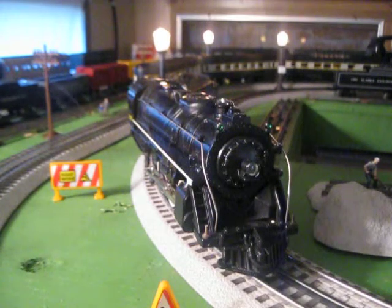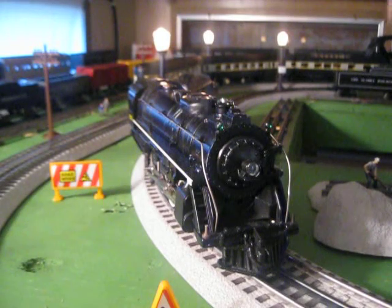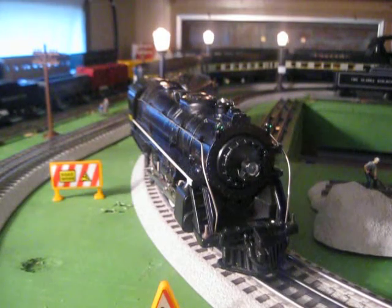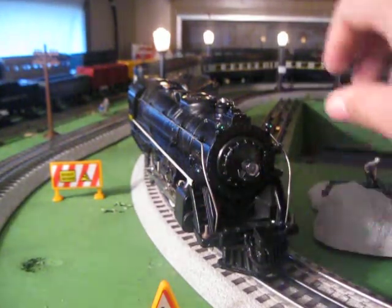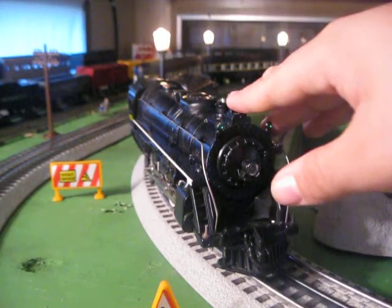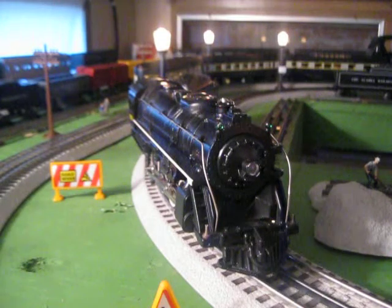This was not the only 284 Lionel made in the MPC era. They made a lot of others. In fact, they also had a variation where this was a 484. It was the Great Northern version. What they did was make a truck with a four-wheel configuration and place it up here, and so this thing was a 484. Which is pretty cool, to be honest. And I heard it's a bit hard to find.